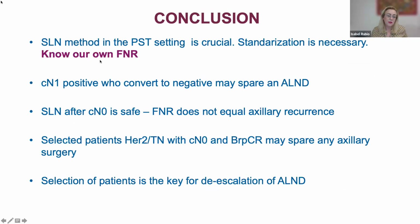So if we may conclude, I think that the sentinel lymph node method in the neoadjuvant setting, the preoperative systemic treatment setting, is crucial because we have reduced the rates of axillary lymph node dissection in many patients. But it's true that we need to standardize the treatments and we need to know our own false negative results. So to all these groups that are starting with sentinel lymph node biopsy after neoadjuvant treatment, it's important to know their own false negative results before starting to spare axillary lymph node dissection in those patients who have a negative axilla and were positive before the neoadjuvant treatment.